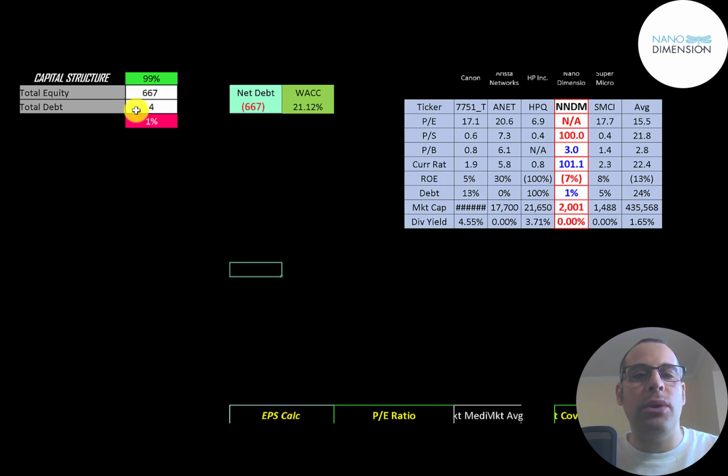$667 million of equity, $4 million of debt. They're 99% equity, 1% debt. And they have a really high WACC, 21%. It's a pretty risky stock at this point. And that's the discount rate we're going to apply to the future cash flows.